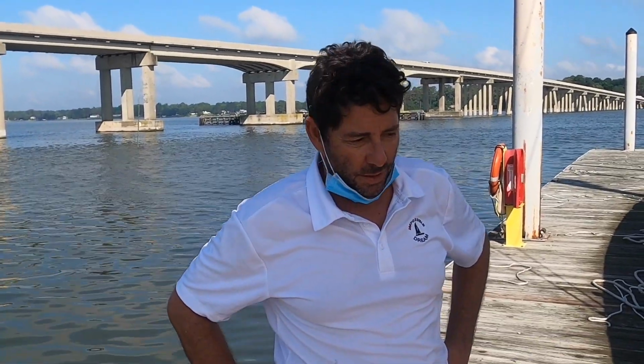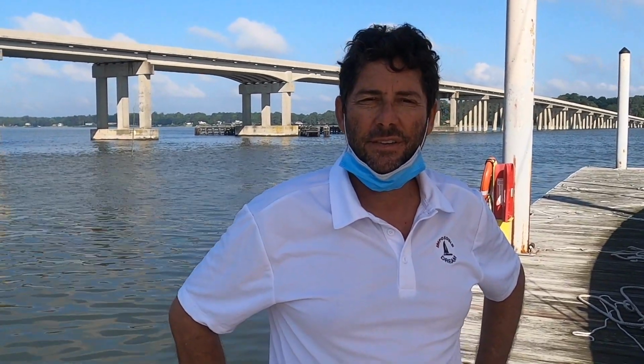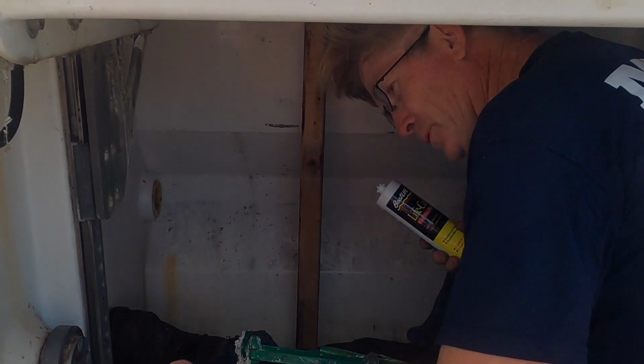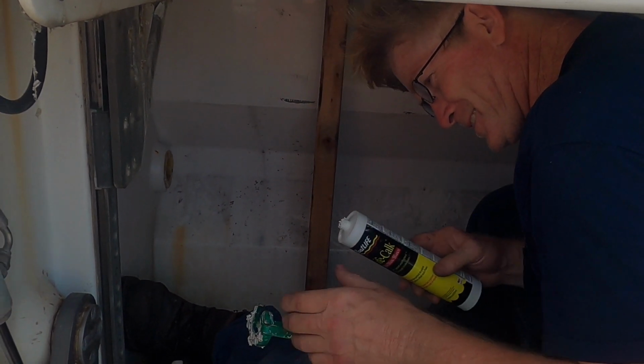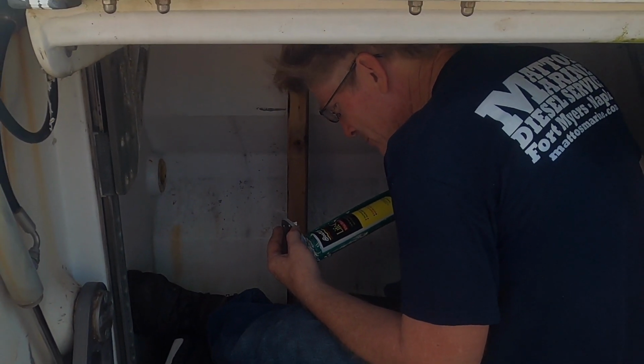Dave's done. The shaft is out. He's just making us some covers to cover up those holes so we don't get water in the boat. And we're pretty much done here. Dave, what you doing in there? Plugging up a couple of holes so the boat don't sink. Yeah. Boom, bam, boom, just like in the pits in drag racing. Dave is a guy who under promises and over delivers.